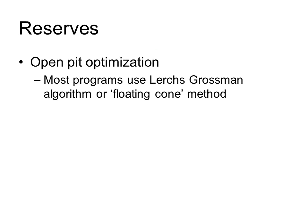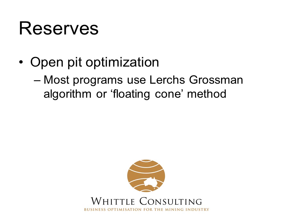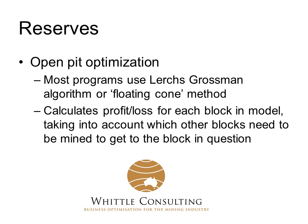Most pit optimization software is based on the Lerchs-Grossmann algorithm, or the floating cone method. This was most successfully applied by Jeff Whittle back in 1990, and you may hear engineers and geologists talking about a Whittle pit. The algorithm calculates the profit or loss for each block in the model, taking into account which other blocks need to be mined to get to the block in question.